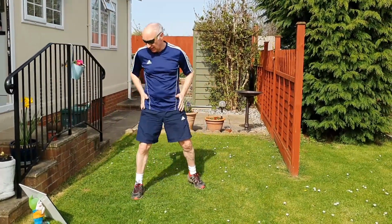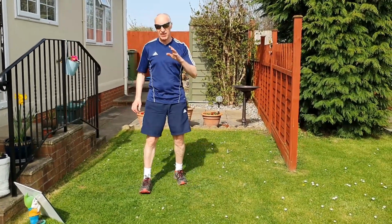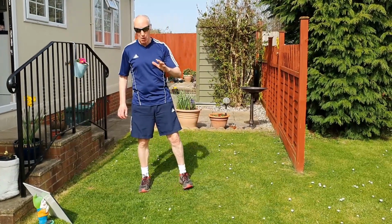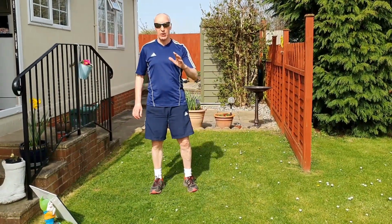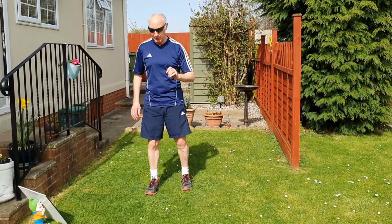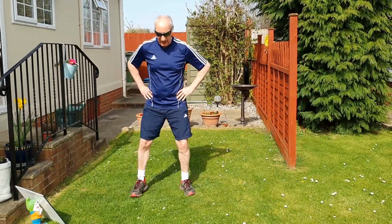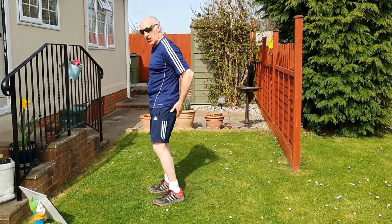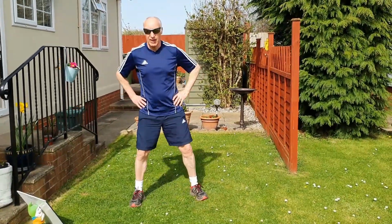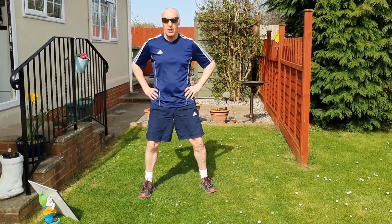So our hips are nice and loose now, and what we're going to do now is a few exercises. We're going to start off with squats. Normal squats. You go as low as you can go, because this works the glutes. So we're going to do 15 reps of those, and you go as low as you can go.